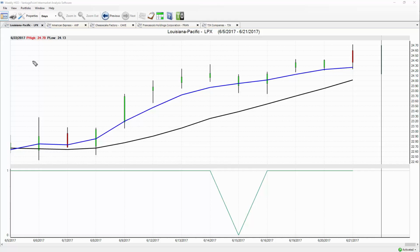with your trading strategy. So I want to go ahead and we'll start here with Louisiana Pacific. We've got American Express here, Cheesecake Factory, and a couple of retail establishments, so Francesca and TJX Companies. So let's go ahead and dig right into it. So Louisiana Pacific here, I want to go ahead and actually explain each indicator on the chart here. And I want to just conceptually move forward with 3 easy ideas for how to utilize the software and anticipate these trend changes and opportunities in the market.